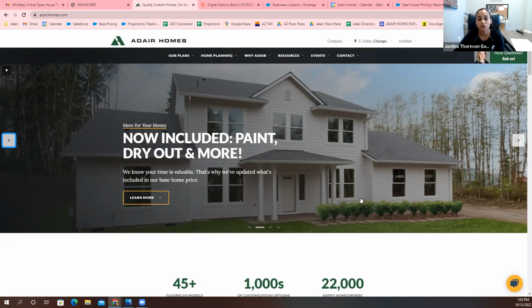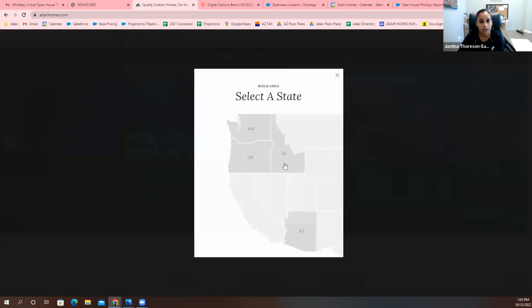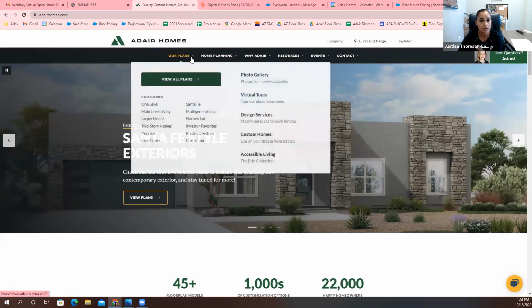I am going to start off just showing you the website a little bit before we look at the house. Our website is very transparent. It does have all of our floor plans on it. In order to see the pricing and floor plans for your area, you would go to this little guy here and click on your build area, whether you're building in Washington, Oregon, Idaho, or Arizona. Once you select your build area, it'll take you to all of the plans that we have to offer.